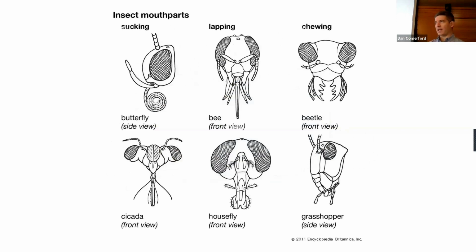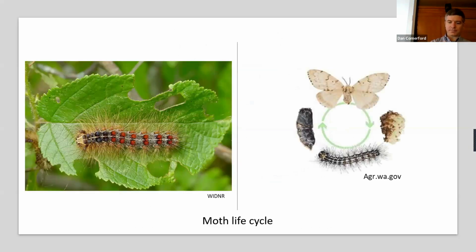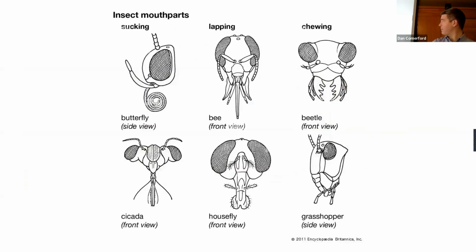You might be familiar with butterflies that suck nectar. Bees and houseflies that might cut and then lap up blood, or beetles, which have jaws, chewing mouth parts, beetles, grasshoppers. Just as important as the mouth part of the insect is what life stage of the insect.